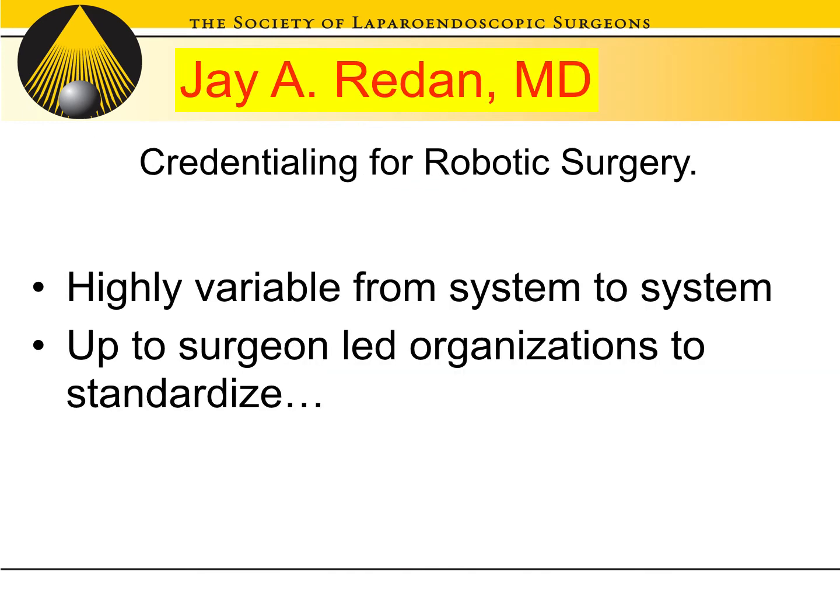Jay Reedon spoke to credentialing for robotic surgery and demonstrated how variable the credentialing is from system to system. He charged us as surgeons to lead our organizations, such as the SLS, to standardize robotic credentialing process.